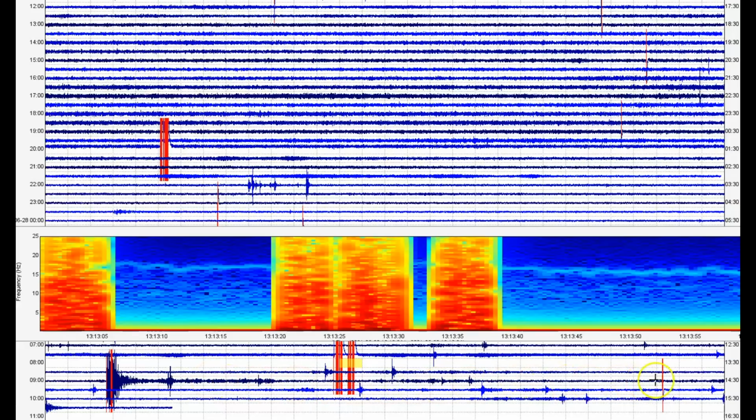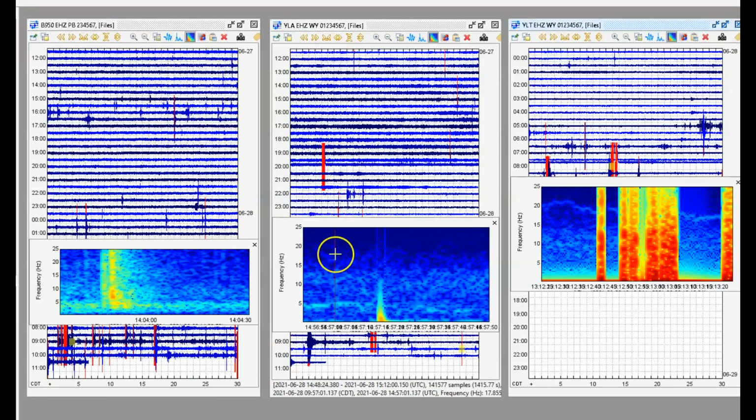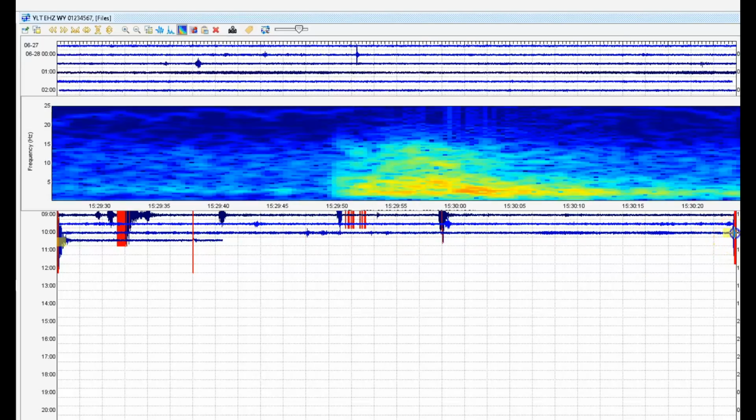Let's see. Looks like it's after. Okay, yeah, more cracking at 14:57 Universal Time. So that would be at 9:57 a.m. today. Alright, so we just did Lake Butte, and let's go to Little West Thumb. See how the magma coming into the system is showing up at the same time? And we got an earthquake right there at 15:29.